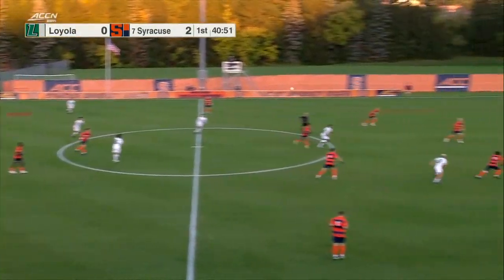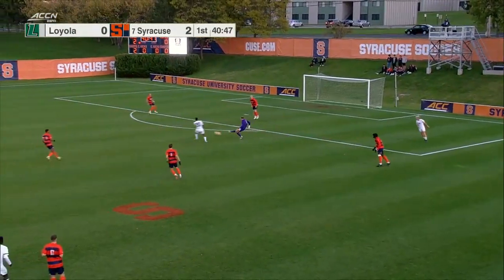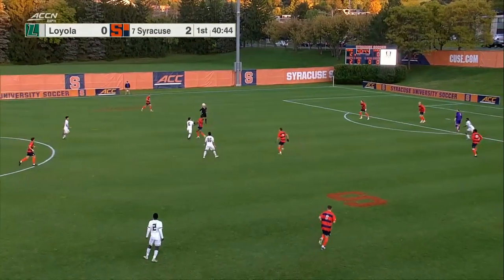There needs to be a response from the Greyhounds. Opoku's chances this year, he leads the team in shots. And he's also been great at setting up plays, too.